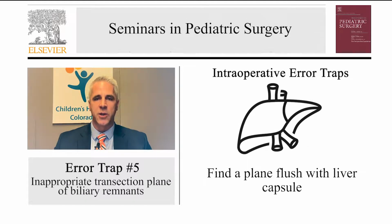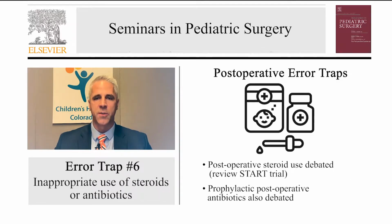The last potential error trap within the operating room is an inappropriate transection plane of the biliary remnants. We try to choose a plane that is flush with the capsule of the liver so that we are not dissecting into the substance of the liver, nor remaining too shallow into the fibrous cone for the amputation of the biliary remnants. Potential postoperative error traps include the use of steroids or antibiotics.